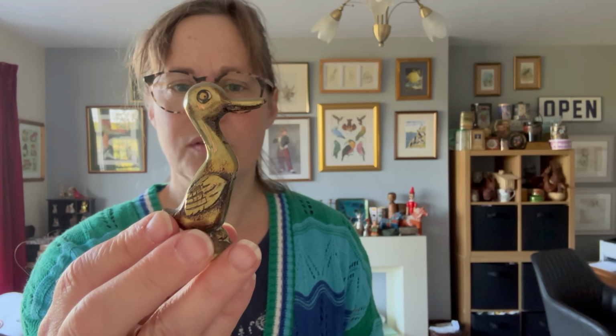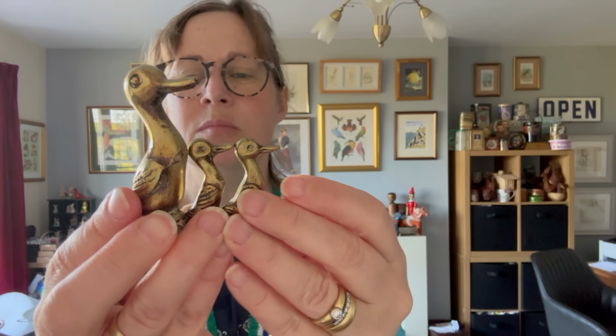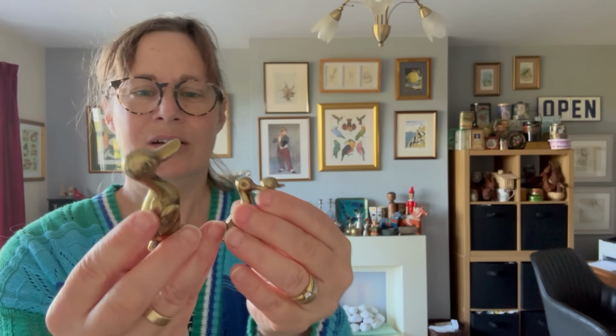I'm trying to get a nice collection of books on my website. I've decided this year I'm going to look out for books. So there's that one. Then there's this little cute set of brass ducks. Now I'm thinking that's a duck rather than a goose, aren't you? Like a runner duck. So a little set of 3. 2 small ones and a big one. Mummy and the babies. Gorgeous. I love that. Really sweet. So I'm putting those on.